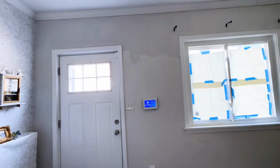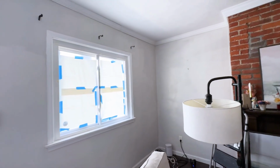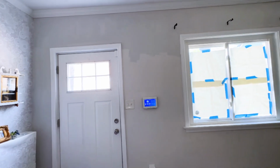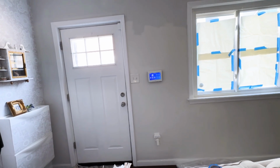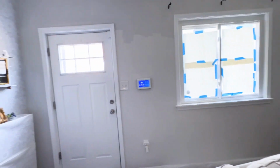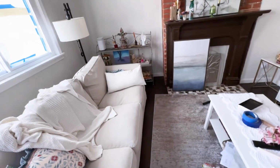Oh, it's been 30 minutes and second coat over there, and I am over here. I want to say 30 more minutes to go, and that's it. And I started painting the walls at 3 o'clock, so yeah, hopefully this is the last coat, and that's it. Okay, things looking way much better.